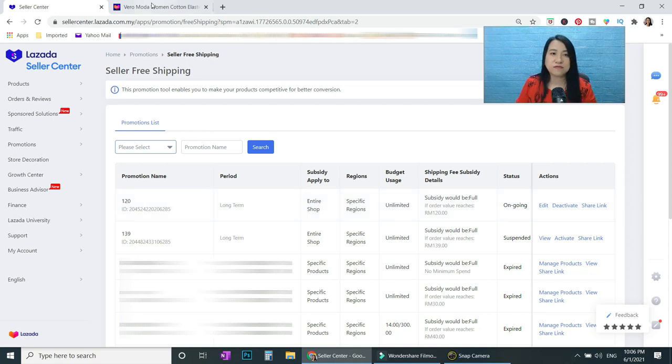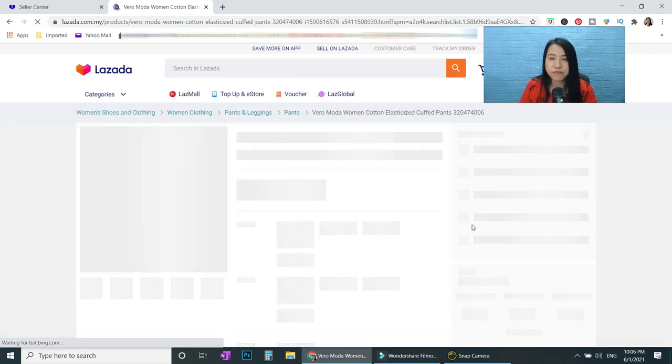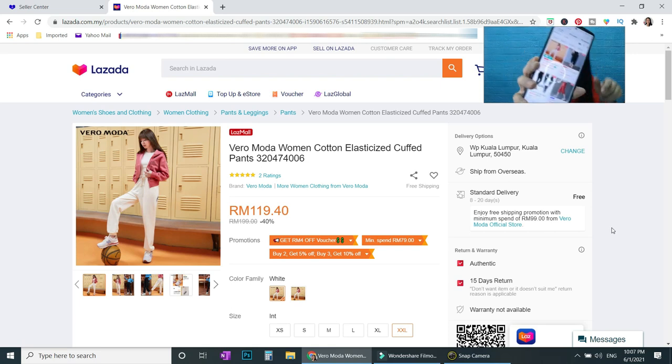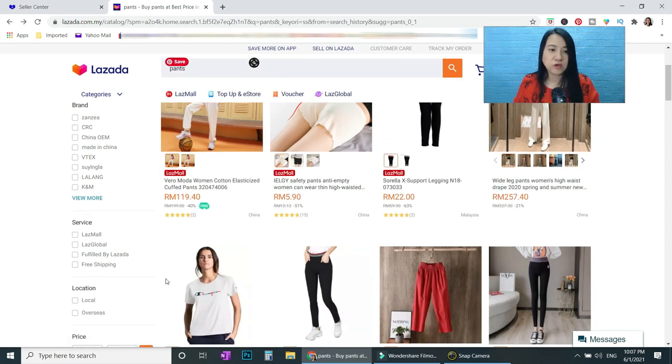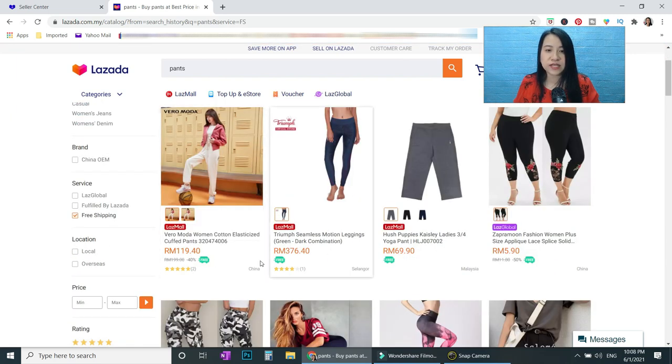If you want to check, for example, you are this Vera Moda shop, then you go in here and refresh your page. Make sure you refresh your page and then you check, it will show here enjoy free shipping. You can check on your mobile also. So how to see this free shipping on your mobile? You search anything, and can you see this green sticker here? Yeah, the green sticker, it will say free. People will see the sticker, they're very happy, and they will want to buy from you more. If you go back to the main screen, sometimes you can filter by free shipping, and then all the items with the free sticker will come up.